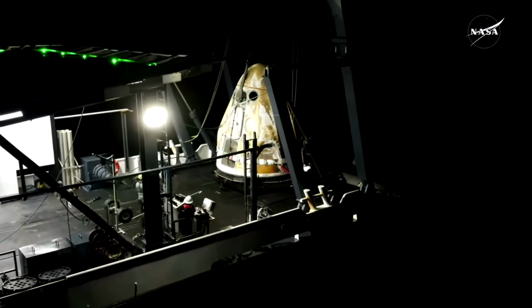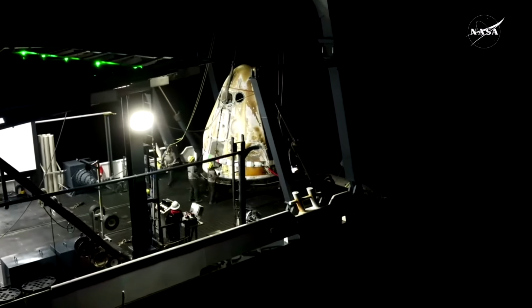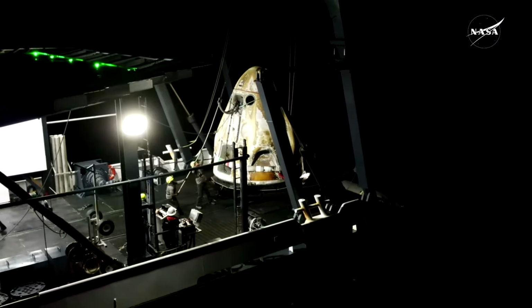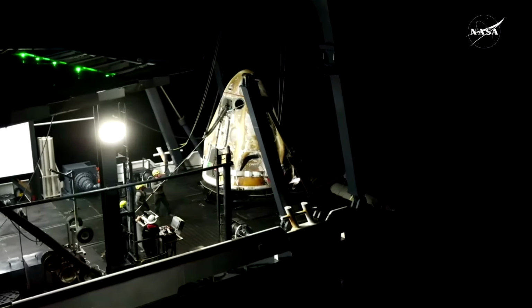And we are getting a visual there of recovery personnel working to plug up the Draco sections. Of course, those are no longer needed now that the crew is safely back on Earth. So they're working to plug those up as we continue our recovery operations this evening.